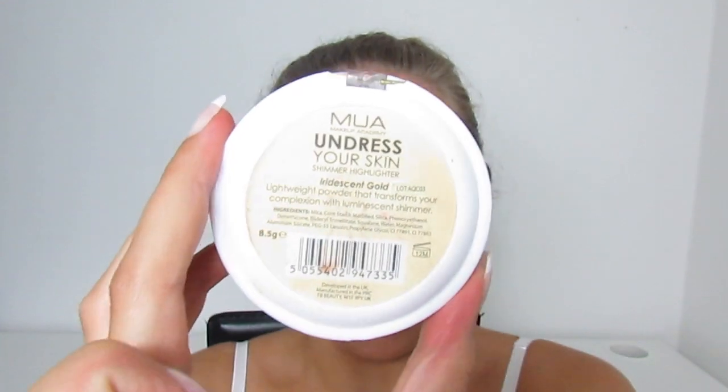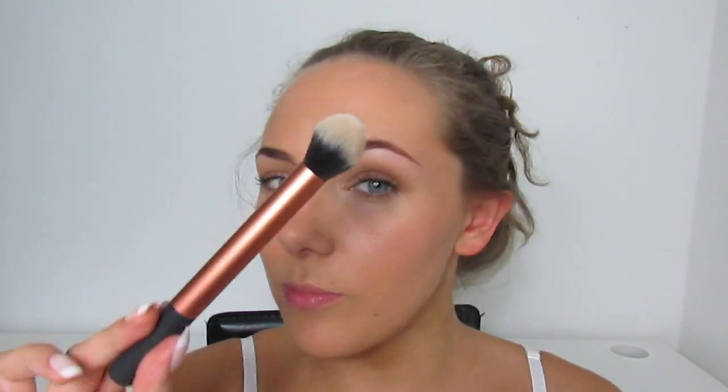The last thing I'm going to do skin wise is apply some highlighter. Now I have used the same one for ages. I'm using the Makeup Academy Undress Your Skin highlighter in the shade Iridescent Gold. I'm going to take that on a Real Techniques contour brush, I believe this is. It's just like a little thin one, and I'm going to take that really lightly on there and apply it on tops of my cheekbones.